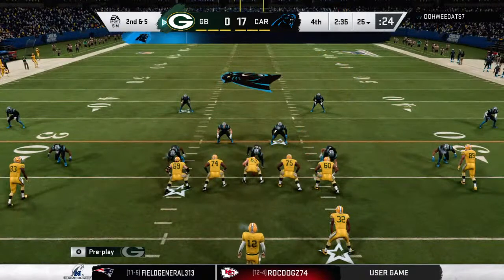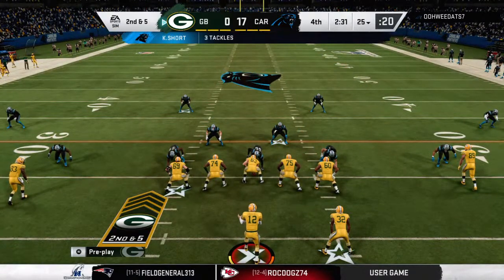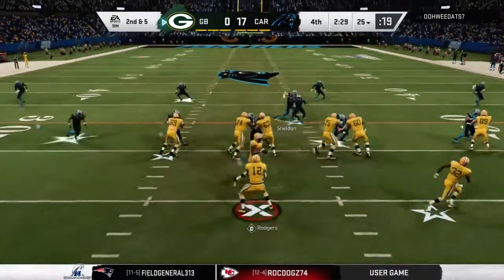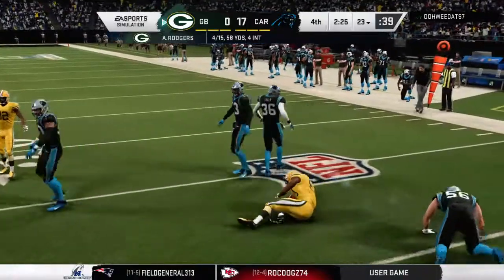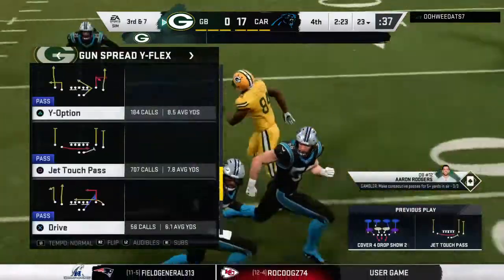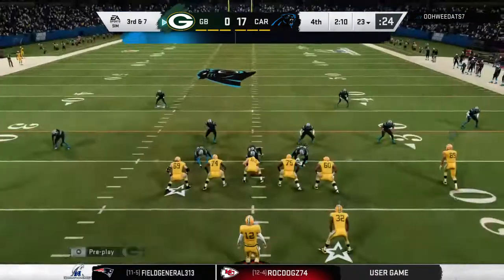Here's a 2nd and 5 now from the 25. Watch the twist, watch the twist. And that one covered beautifully. Their defenders stayed home, and they'll stop him behind the line. It's a loss of 2, now 3rd down.